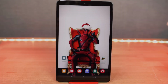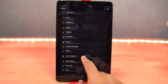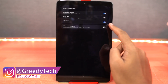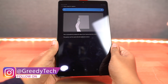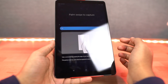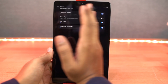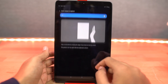Now going on next, we have palm swipe to capture. Now before I show you what this feature does, let me show you how to take a normal screenshot. For that, simply press the volume down and power button both at the same time. Once you do that, your phone will take a screenshot. Now for some reason, if you're not able to do that and want an easy way, you can enable this feature called palm swipe to capture. Once you enable this feature, you can simply swipe the display of your phone with your palm, left or right, to take a screenshot. Sometimes it doesn't work, but most of the time, it works without any problems.